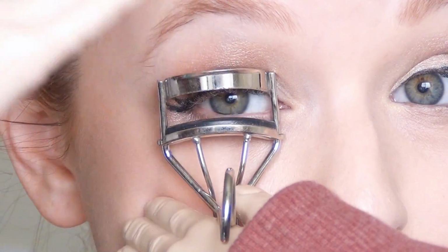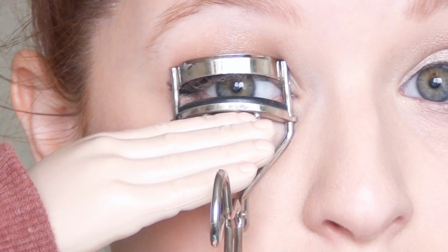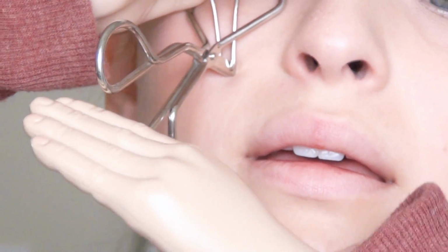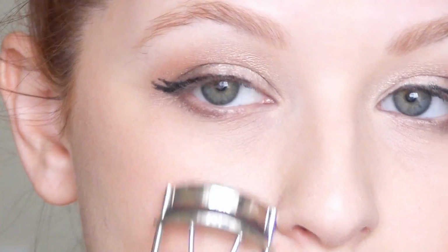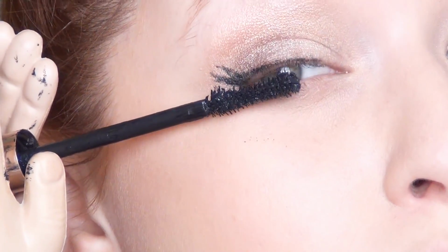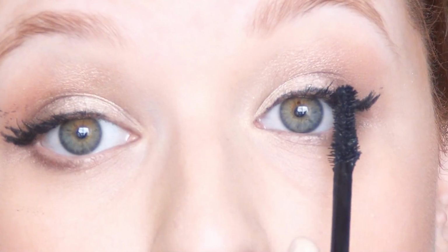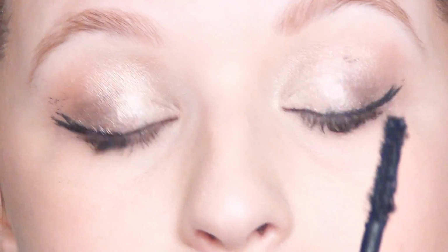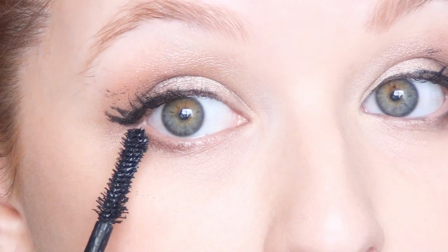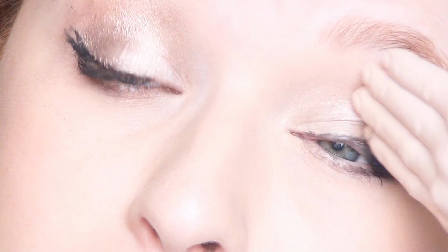Next I'm going to curl my lashes. Maybe. Yeah. Oh, it's pinching my cheek. That works. And I'm finishing the eyes with the Shock Mascara sent to me by YSL. I love how smooth this mascara goes on. Just be careful not to poke yourself in the eye. And you're good to go. Do just a tiny bit on the lower lash line. Rub off any place where you got that up there. It's fine. It's good. We're good.